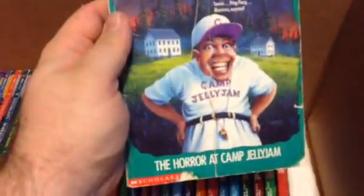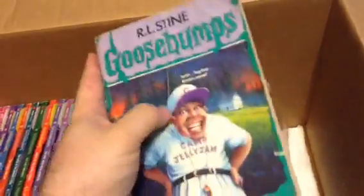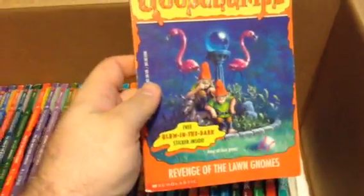This was a really interesting episode. I thought it was kind of cool. This one got all bent up, all the heck. It's Horror at Camp Jellyjam with a creepy coach on the front. Big old fold in the middle. I guess someone folded the page. Really nasty size of the page. Just this book is in bad shape. Maybe someday I might find a better, cleaner version of that book.